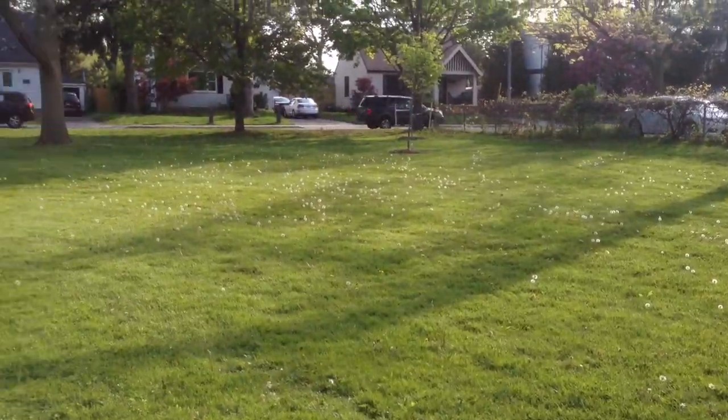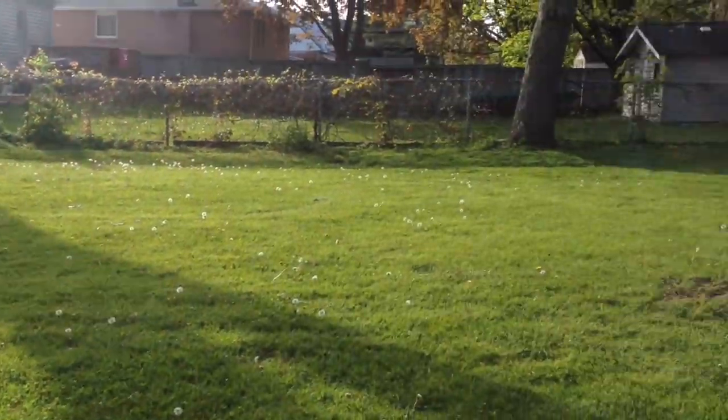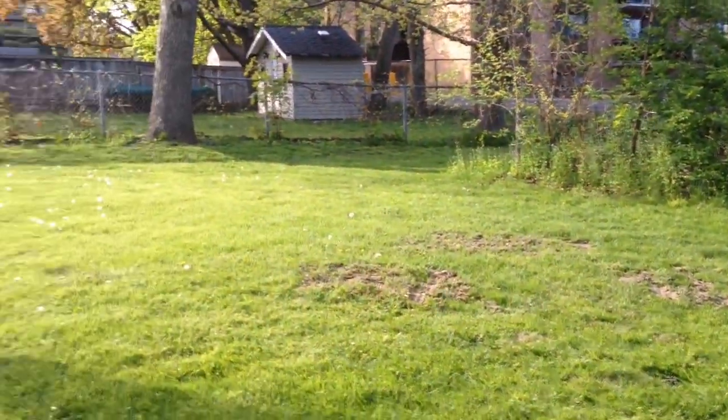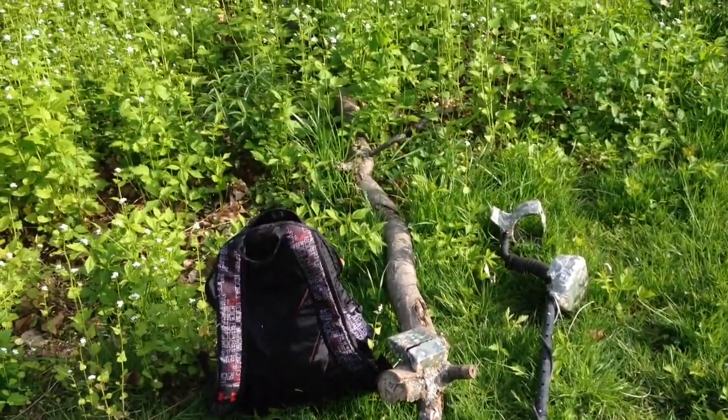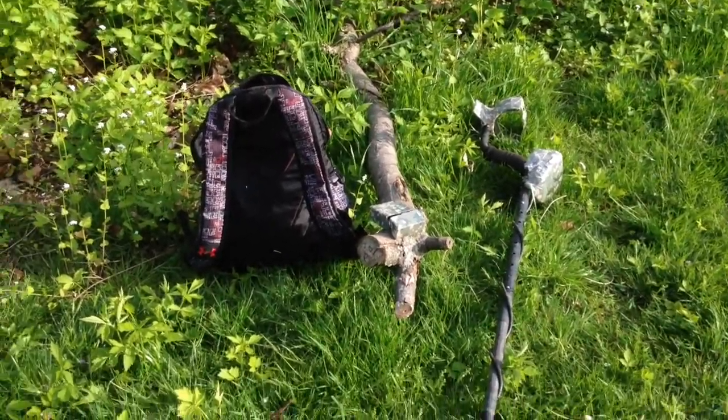Hey guys, so I'm now packing up my stuff. I've been here for quite a while now. Found some other stuff, found a whole bunch of pennies in one area, so I'm gonna go home, clean those up, try to get the dates off them, and that's about it. But I'll show you where I was searching. So I was just searching this field, and found quite a bit of stuff. So I just gotta fold up my metal detector, and zip up my bag and on my way home. So I'll see you guys in a bit.